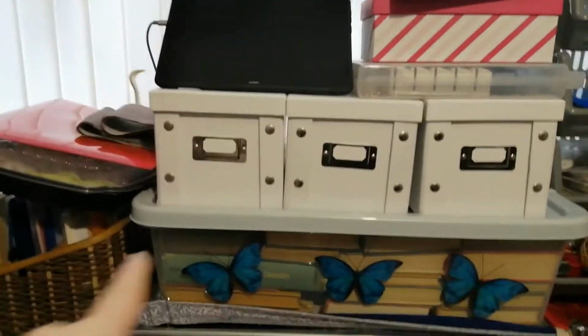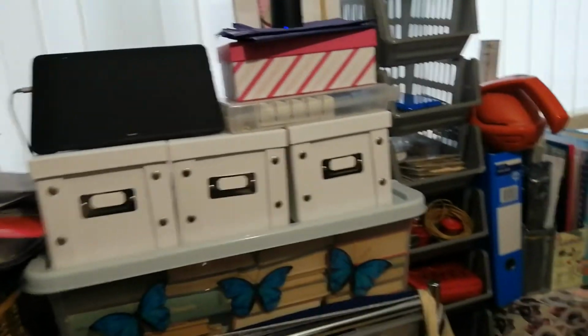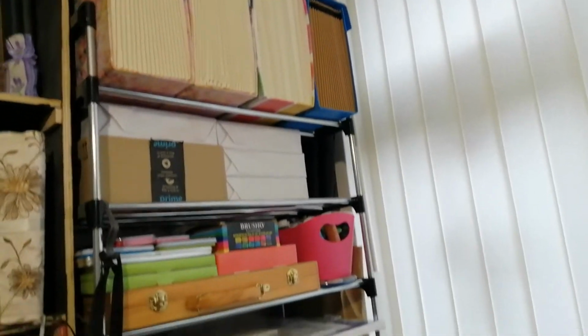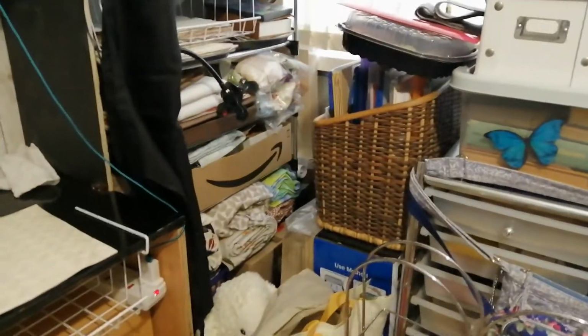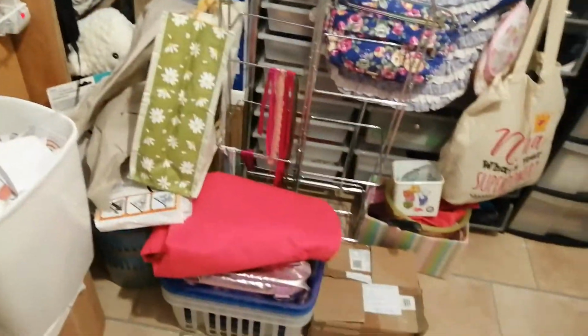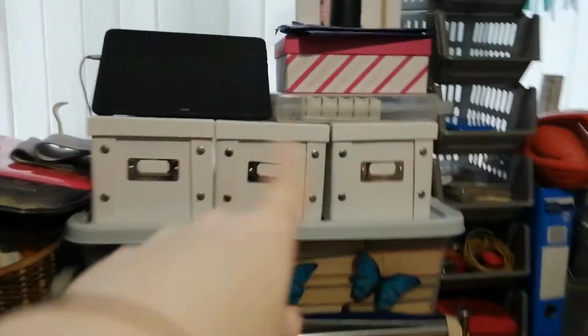Now I'm just going to pause and flip you around. Okay, so this is where I usually have you balanced when I'm filming me, and you can see behind me. But as you can see, this room is actually jam-packed. Quite a considerable amount since my last studio tour. We are all in disarray around here at the moment. But yeah, so that's where I normally have you.